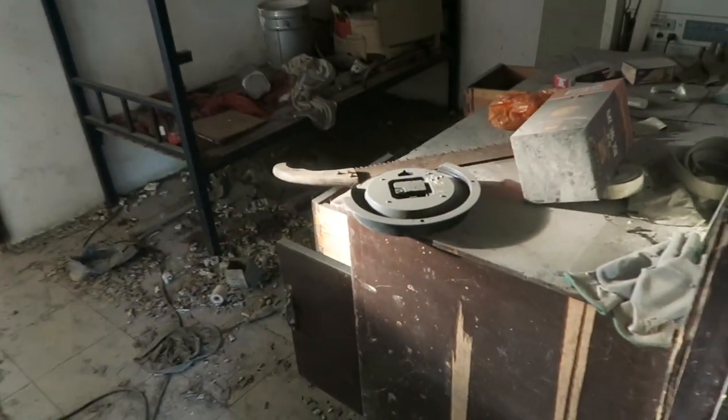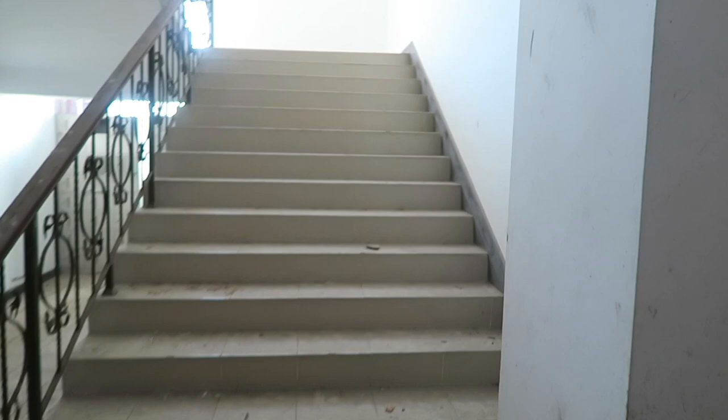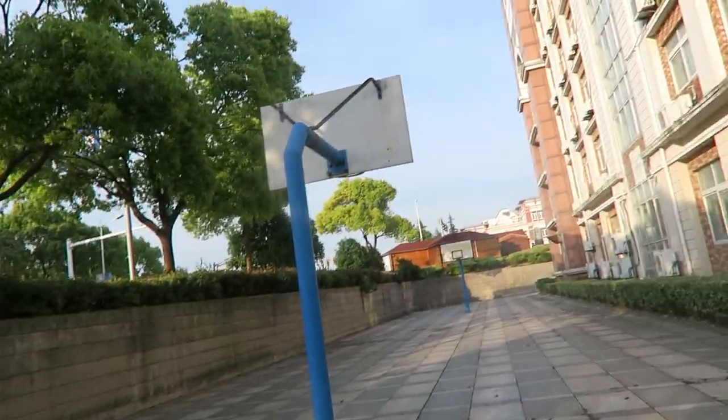What is it? It's definitely a bed. Oh, this is so cool. And it's an old ceiling fan. Like someone's workplace. Lockers. What this says, I don't know. This place is sick. There's more lockers. Wow. Okay, so it's definitely a hotel. And I would have went upstairs in it, but then I got freaked out by the fact that I thought there was people in it. Basketball court.